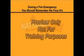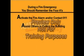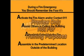Be prepared. During a fire emergency, you should remember the 4 A's. Activate the fire alarm and/or contact 911. Assist others in exiting the building. Attempt to extinguish the fire. Assemble in the predetermined location outside of the building.